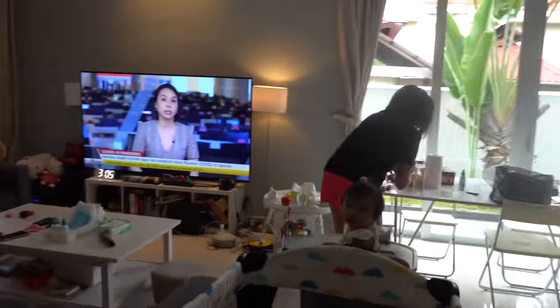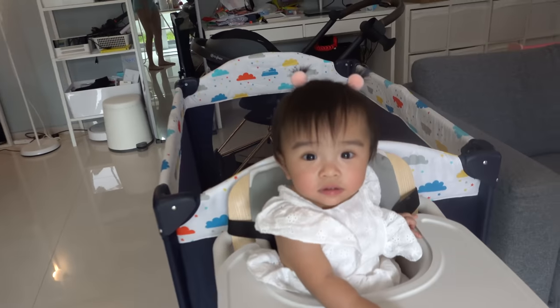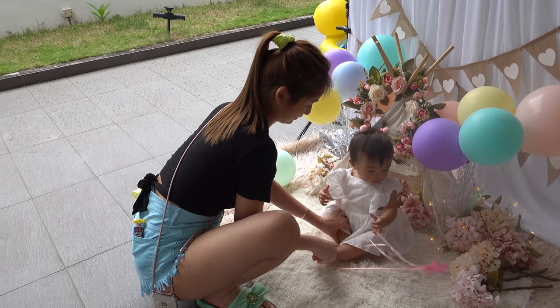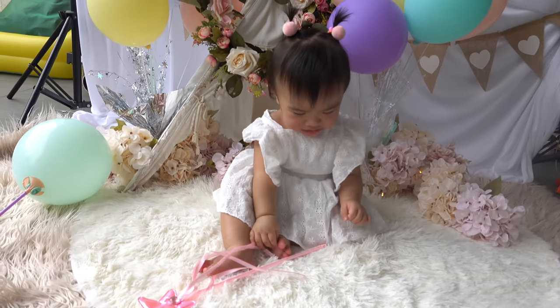Starley, show everyone your second outfit. Wow, you have two little pom-poms on your hair. Starley, are you ready for your second part of the photo shoot?